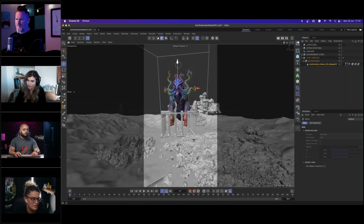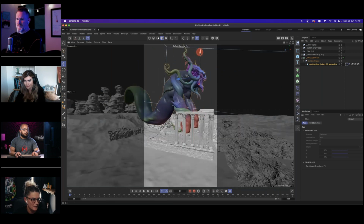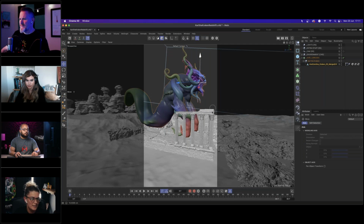Is it more dense than the last one? It should be around the same. There's more density on the head, but I also ripped out the back legs and the tail and made them really low poly, so it kind of compensates. Okay, cool. What I'll do, I'll just put him in place, and everything else works fine. It just seems moving him is a bit of a struggle for my machine, but that's fine.